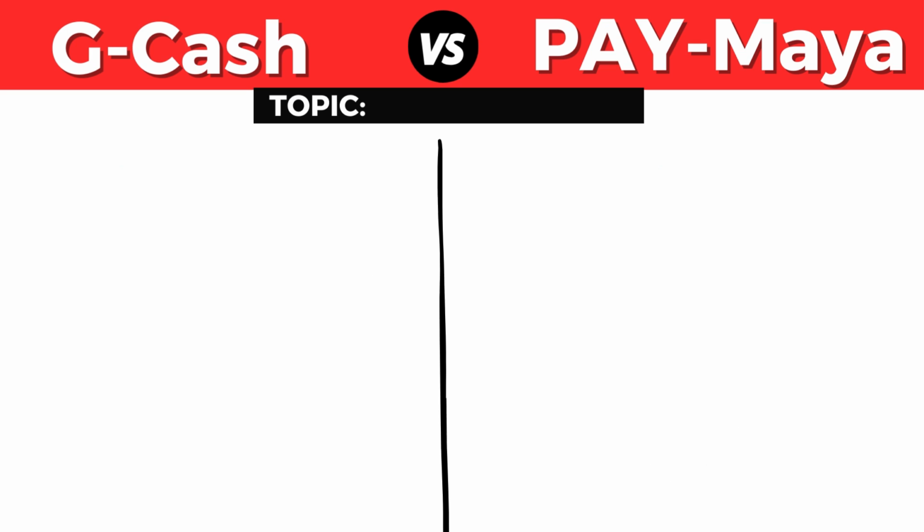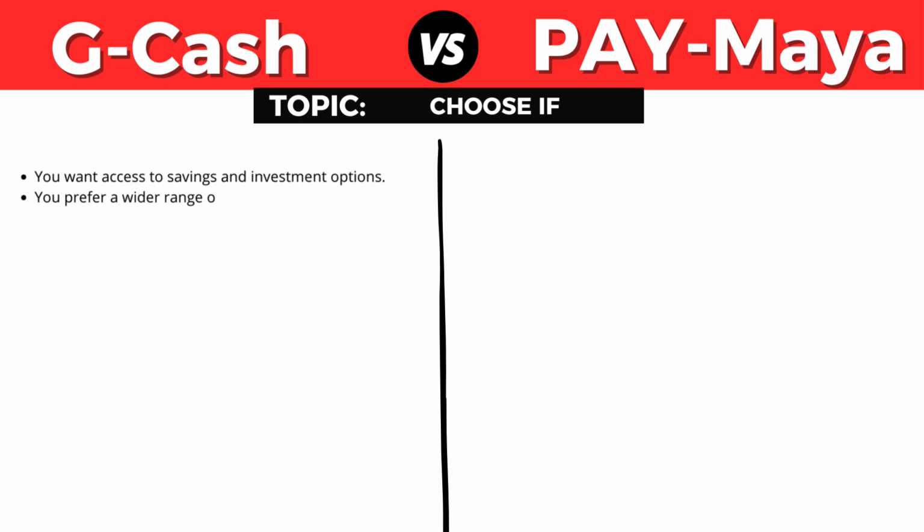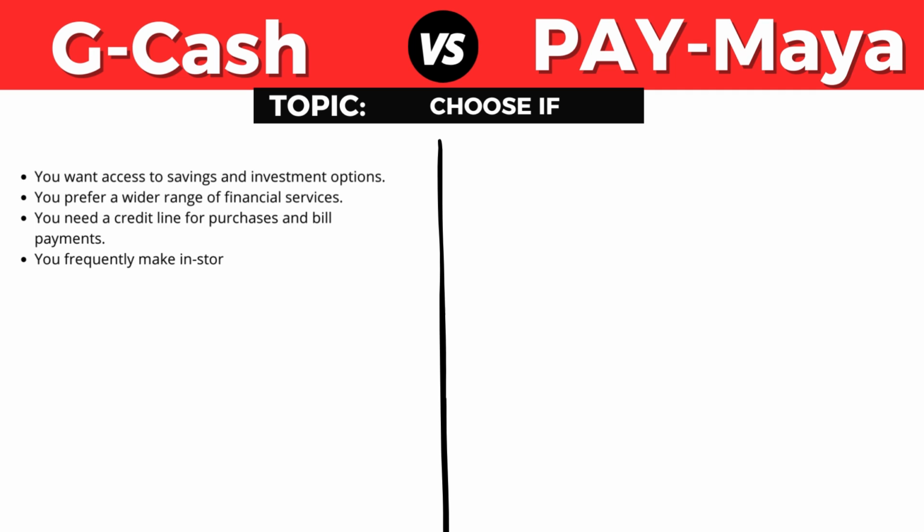Okay, the summary. GCash and PayMaya offer a range of services that make them valuable digital wallets for different needs. Choose GCash if you want access to savings and investment options, if you prefer a wider range of financial services, if you need a credit line for purchases and bill payments, or if you frequently make in-store purchases using QR codes.